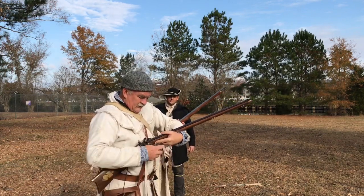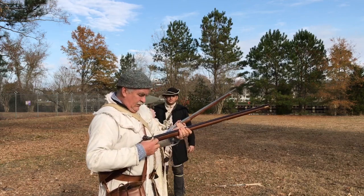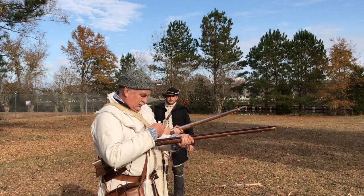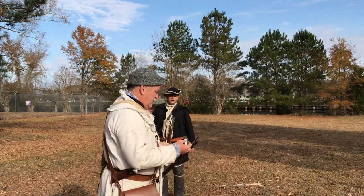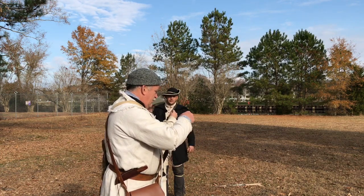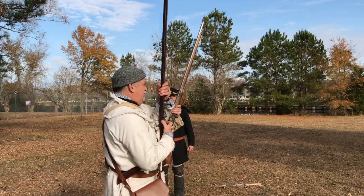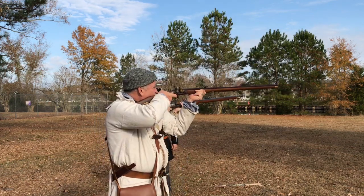Handle cartridge. Prime. Shut pan, cast about, load cartridge. Make ready, take aim at the left oblique, fire.